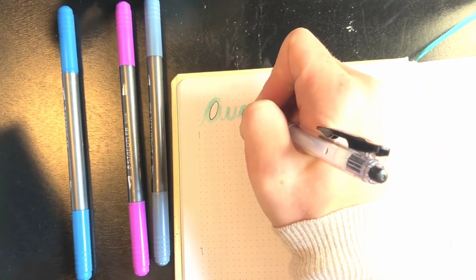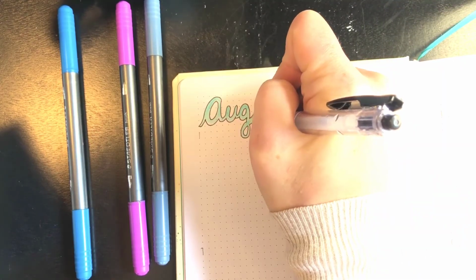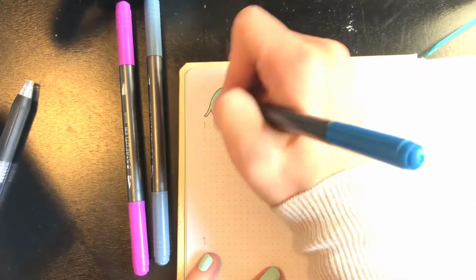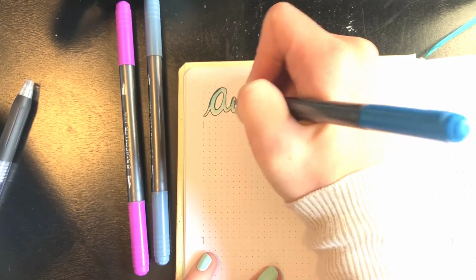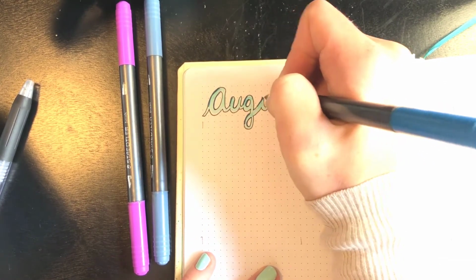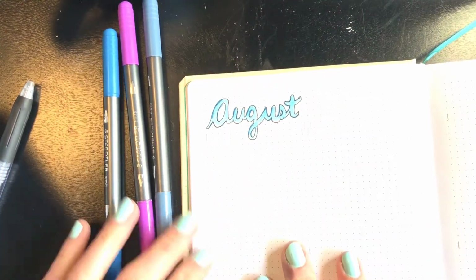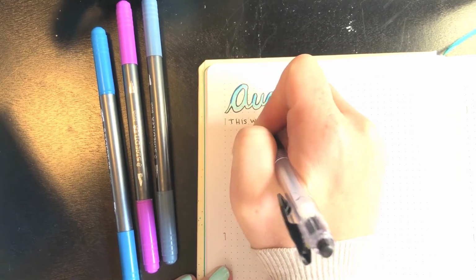You don't have to do that. You can just write however you want in text that says August. Block text is fine. I happen to be uber creative and I love script. And so I'm just making this a little bit fun because I'm going to look at it every day for a week. I love using blue and sort of teal colors, but I love writing. Well, I love blue pens, but I find in my bullet journal, I'm sort of obsessed with black. I think it makes it look really clean and streamlined.